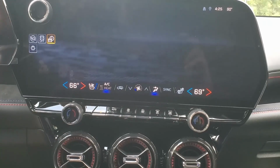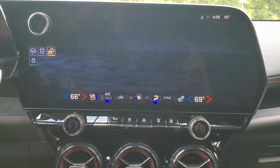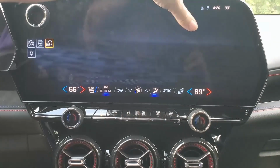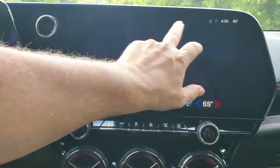I was having a problem with the camera turning off when I was backing out of the garage. I figured that one out though. I was resting my hand on top of the screen and pushed the garage door button with my thumb, and I accidentally brushed the power button on top of the screen. So that one's kind of on me.